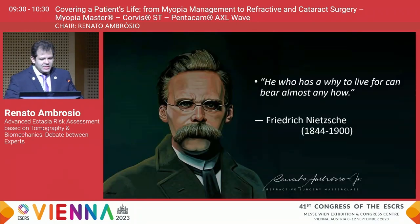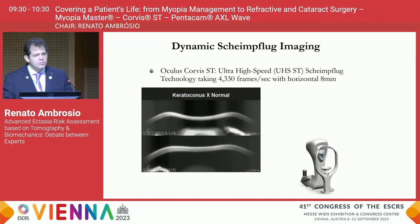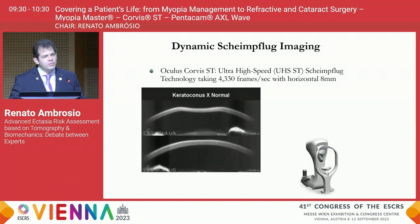So I start with a little wisdom here. In the morning, you should wake up with some German wisdom from Friedrich Nietzsche: "He who has a why to live for can bear almost any how." So when you think about the whys, you think about what is the purpose. And eventually we go from purpose to passion, and from passion to results with a good path, with a good strategy.